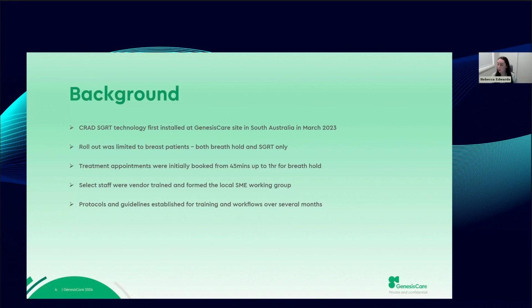A select group of staff were vendor trained by C-RAD application specialists in the days before going live with the technology, and this formed the local subject matter expert group, who would then go on to develop and co-author work instructions and credentialing frameworks following the guidelines and recommendations of our colleagues at GenesisCare in WA, who had preceded us with the SGRT implementation.